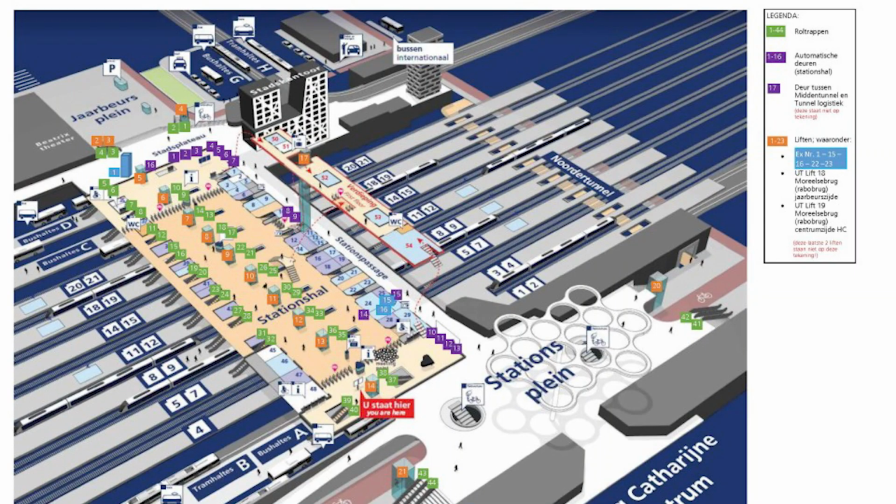So you know Utrecht train station very well then. When you came here the first time, was it a bit overwhelming? Like, was it difficult to find your way around, or how was it for you? I'd say it was quite easy to navigate. The layout is pretty simple and you can find your way around quite easily.